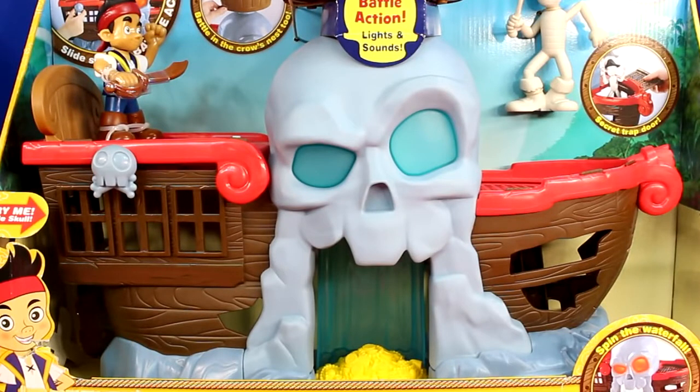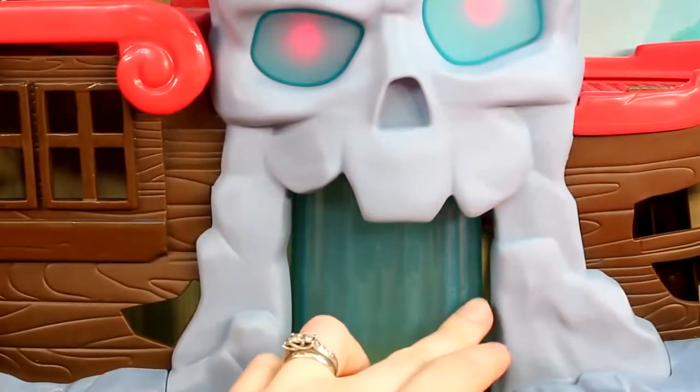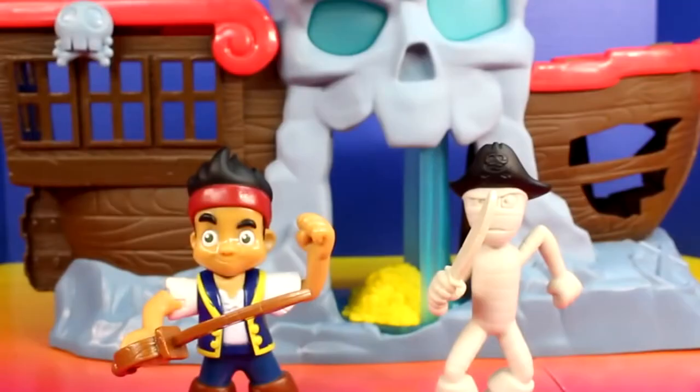Next, let's open up this cool battleship. The playset is called Battle at Shipwreck Falls. This is a quick look at the back of the box. Yarr! You'll never find the traitor!